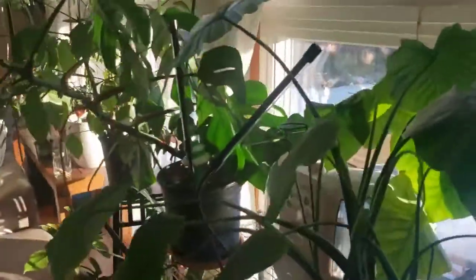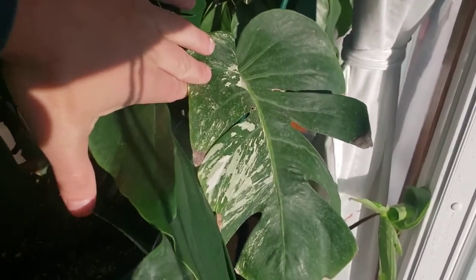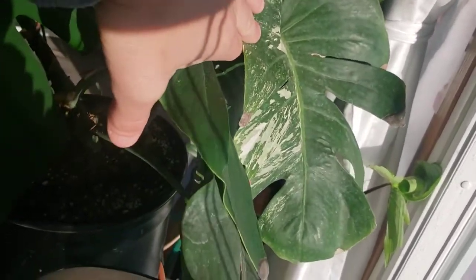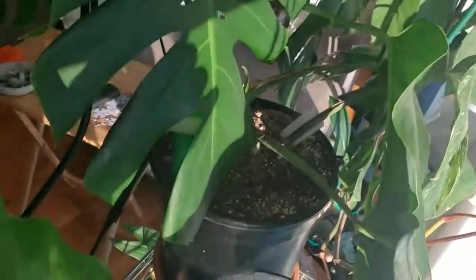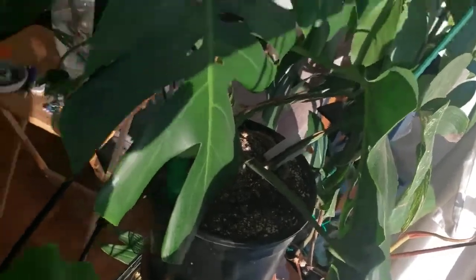Pretty cool. This plant right here, this Monstera, is one of my pride and joys. If I can sneak around here, you guys will be able to see. This is actually a variegated Monstera albo. Unfortunately, it's got very little color. I'll kind of tell you guys the story about this one. That's really the only leaf with any color. Actually, I think I gotta take that back. The other leaf has some color too.